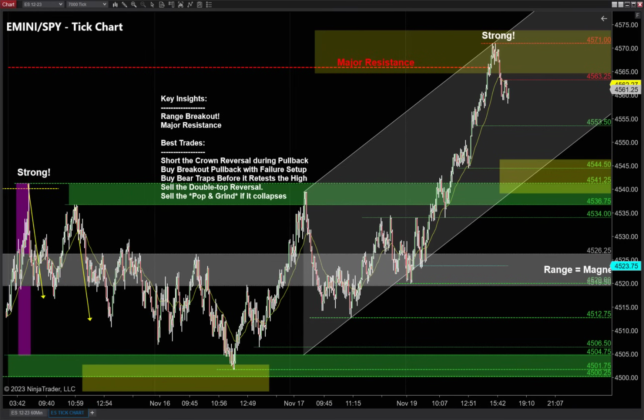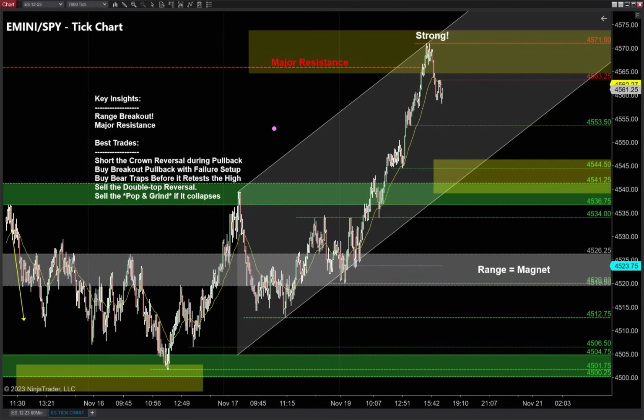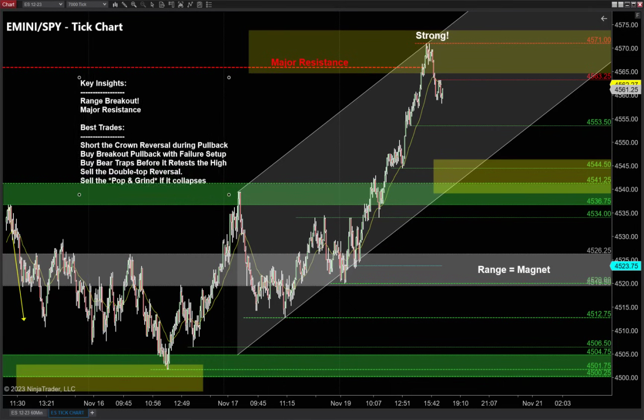Let's now drill down to our faster time frames, our tick charts. I use tick charts quite a bit in our morning trade room. I think tick charts make everything easier. This is 7,000 tick chart you'll see there in the upper left-hand corner. And that, my friends, is the 21 EMA, if you're tuning in and watching here for the first time.